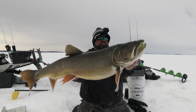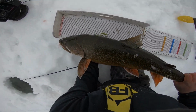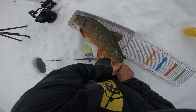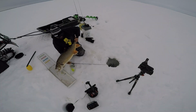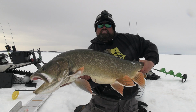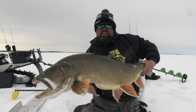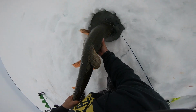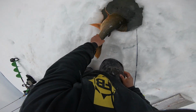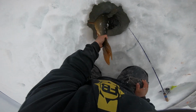It's an absolute giant. 44 and a half inches. Oh, I can't even pick him up like that. It's a tank. 44 and a half inches. Are you kidding me? Okay, I'm not even gonna mess with you anymore. Oh my goodness. Look at the fins on this thing. This is an absolute tank.